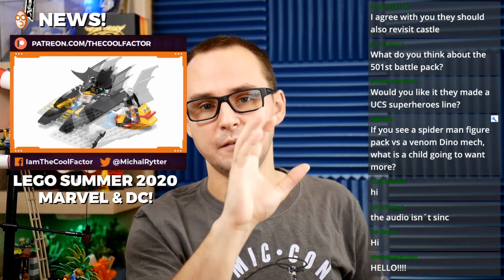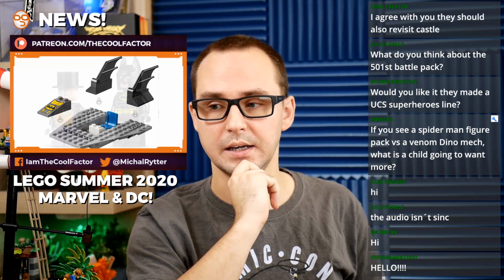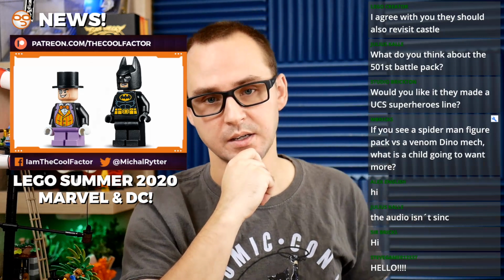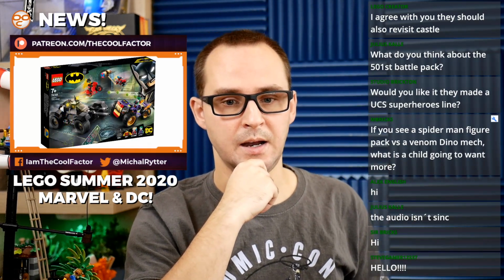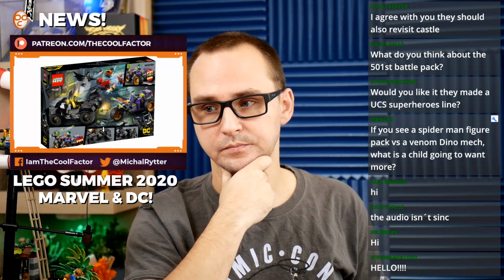So some sets are very good display models, and fans tend to call them UCS in the Marvel lineup and DC lineup too. So I don't think it's gonna evolve much. I think it's gonna stay the way it is. Every so often we're gonna get a big one, like the latest Batmobile, for example.